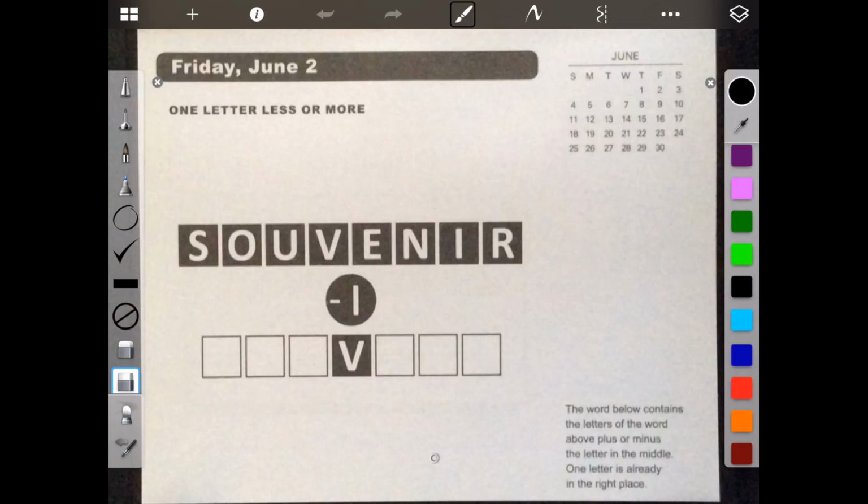This is week 22, day 5. We have one letter, less or more. Let's begin. The word below contains the letters of the word above plus or minus the letter in the middle. One letter is already in the right place. So, we're not being able to use the I.